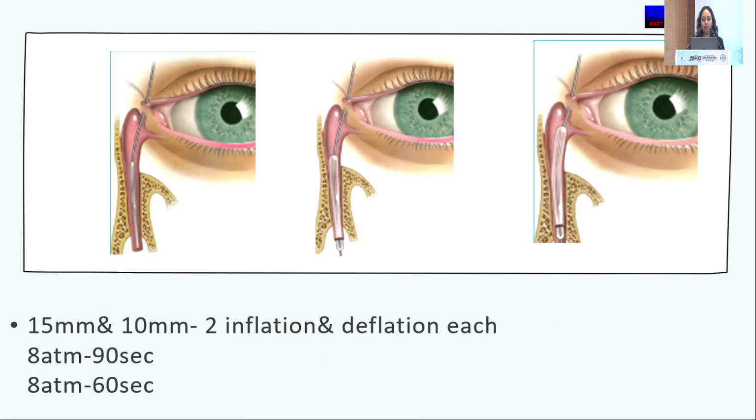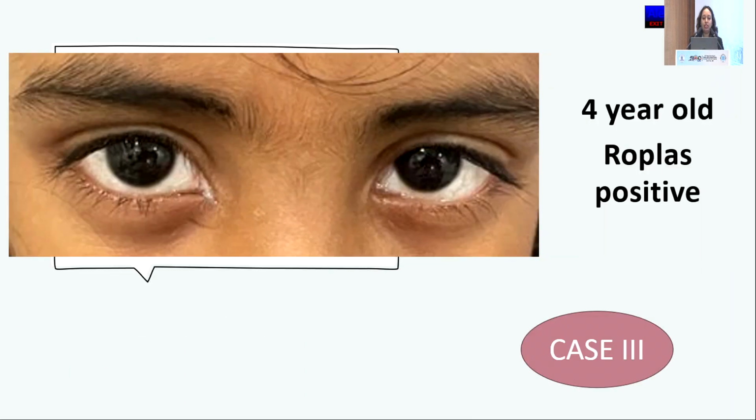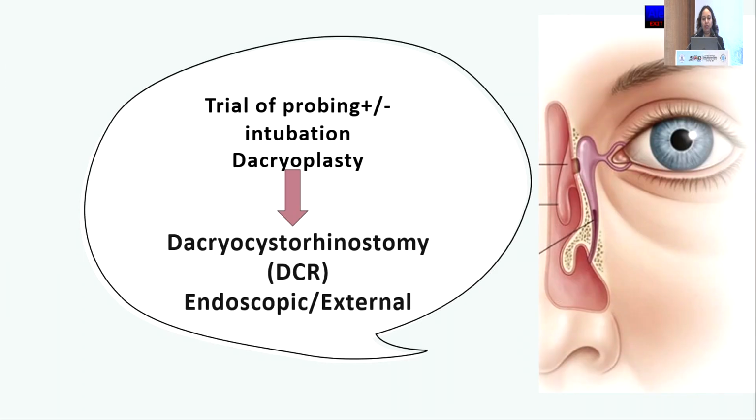Here we will do a probing initially, and again we will dilate the NLD using the balloon catheter. So this is a third case where a 4-year-old child presented with regurgitation on pressure over the lacrimal sac positive. There was no prior treatment, so we went ahead with a trial of probing and intubation. We can also try dacryocystoplasty as the patient is a little older. And if everything fails, the last resort is DCR, endoscopic or external.